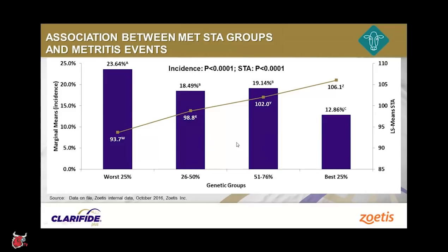Similar story with metritis. The worst genetic group at 23.64% incidence of metritis with a 93.7 average STA was compared to our best group at a 106.1 STA and a 12.86 incidence of metritis. Now you can see in the middle there's a little bit of flipping, and that's okay.